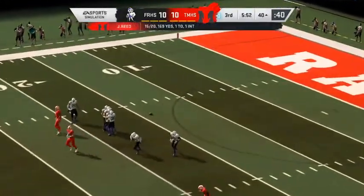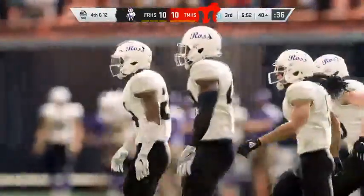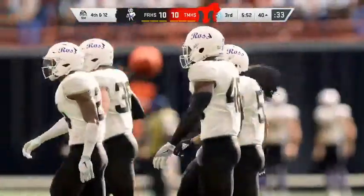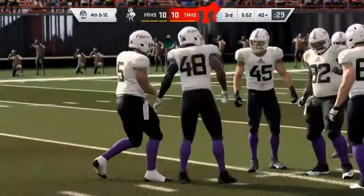Now a 3rd down throw, but it misses the target, incomplete. Going with a dime look on defense, 2 extra defensive backs on the field and covered up essentially every blade of grass. That allowed them to disrupt the play.